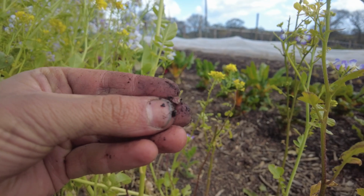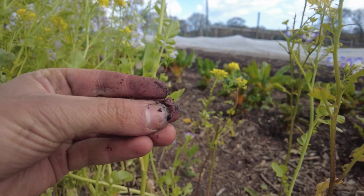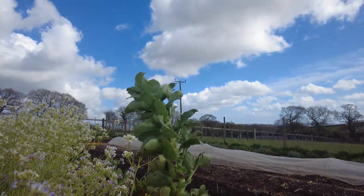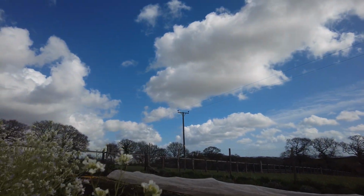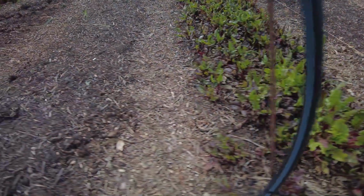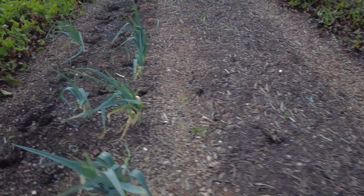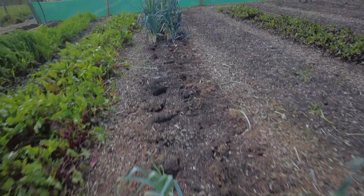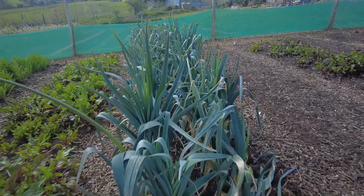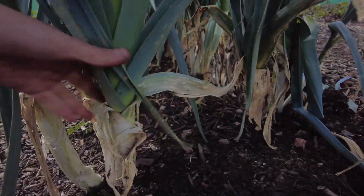You can see that it's a pinkish color inside, and so that's a good sign. So these guys have been fixing nitrogen like they should have. Beautiful. So we've got some more beetroots there. And the leeks, the leeks this year have been crazy. We've grown quite a lot, but we managed to sell so many, and they're really beautiful.